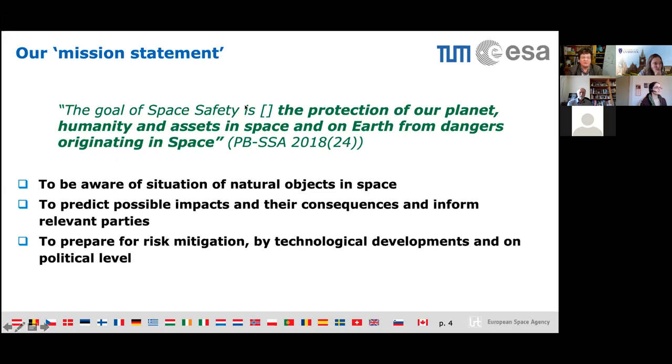The Space Safety Program has the goal to protect our planet, our humanity, and assets in space and on Earth from dangers originating in space. So that's what I wrote here. Let me get my laser pointer. That's this green part here. And this is what we call our mission statement. That's basically the one sentence that we're trying to fulfill. If you want to summarize my work in one sentence, that's the one sentence. I sometimes say, well, we try to save this planet.